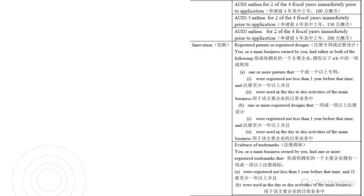If they want the 188A visa, then they need this point system. If they do 188B, they need this as well. For 188C, which is the significant investor visa, there is no point system required. Okay, because they have 5 million, right?